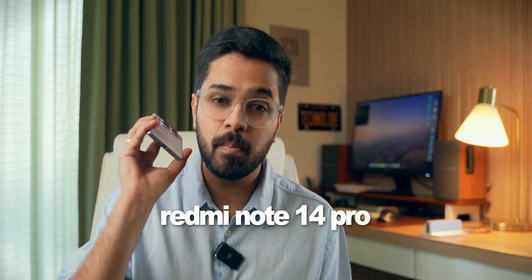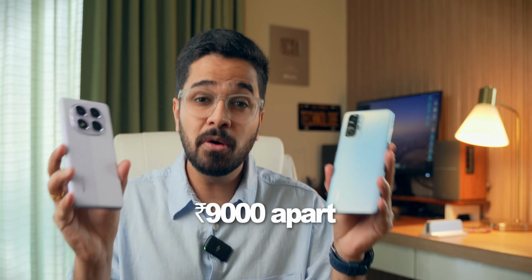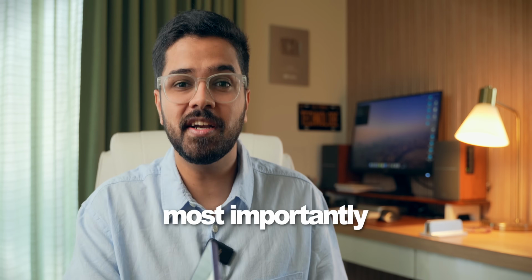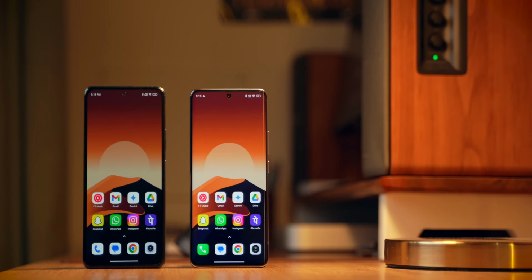Currently in 2025, we are here with the Redmi Note 14 Pro. Now these two phones are 3.5 years apart. Also, they are 9,000 rupees apart. Let's see what all has improved and most importantly, what all has not improved. It's gonna be super fun and the results might surprise you. That's why sit back, relax and have a cup of chai.